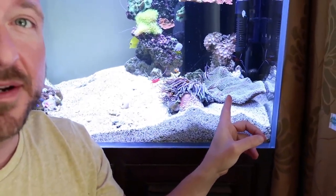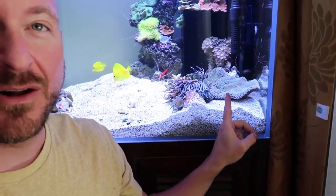Now, the claim to fame on this tank in particular, the house tank, are the two big anemones. There's the carpet anemone here, and then the long tentacle anemone there. Sorry for those of you that don't like reef tanks, but this is part of my daily vlog, so I'm gonna do something to the tank. This is called the Hulk. He's green, he's angry, and if any fish gets in there, he actually destroys them and eats them. We call him the Hulk.